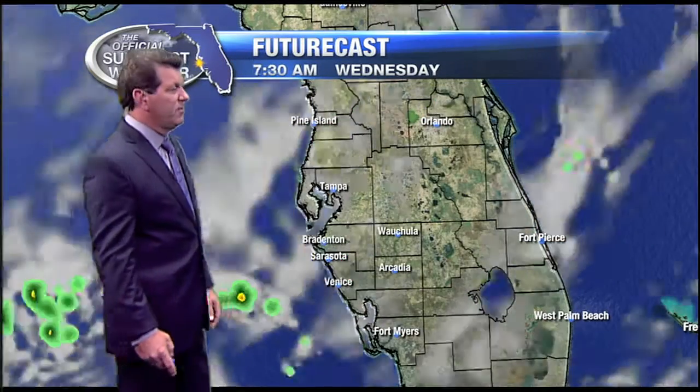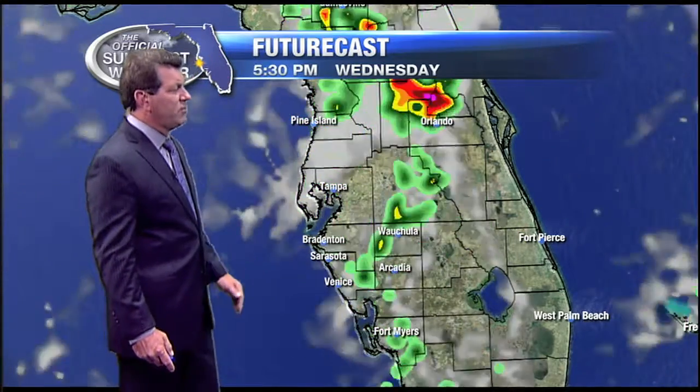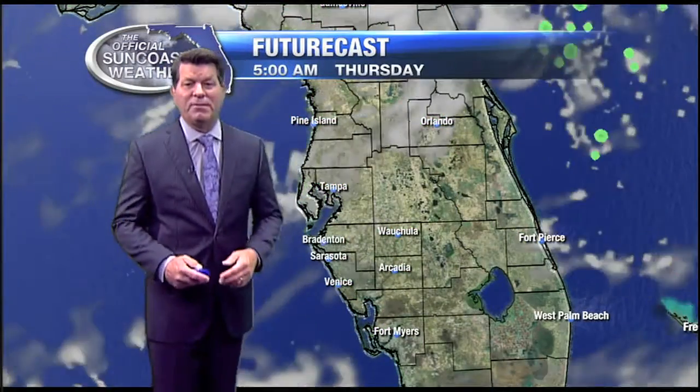We will see a few showers around tomorrow. Rain chance pretty small at 30%. We'll see a few showers and a few storms as the sea breeze develops, and then that'll be about it throughout the day.